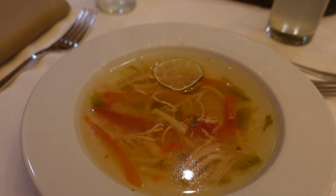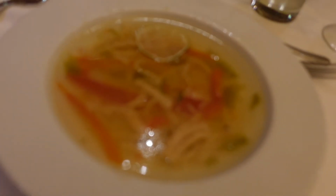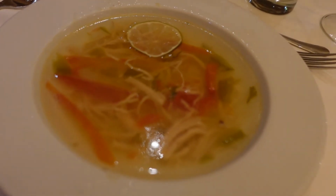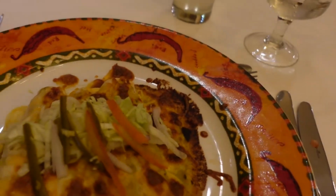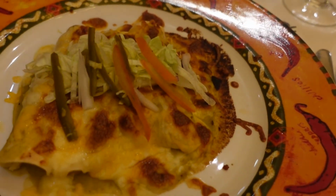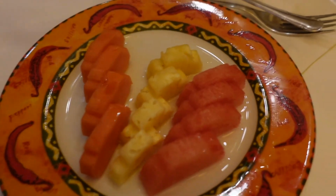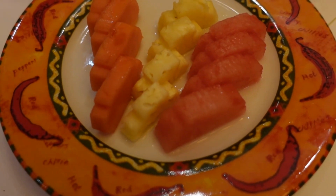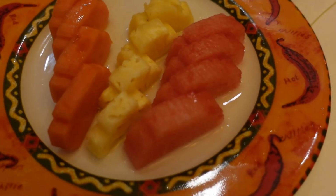But the food here is much better than the day before yesterday. This is a chicken lime soup. And these are chicken enchiladas in a green sauce. And our dessert is fruit and tequila and papaya, watermelon, and pineapple.